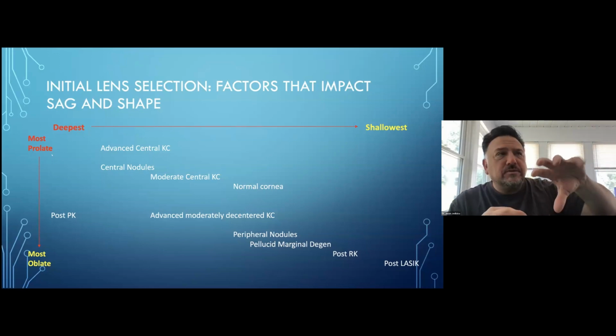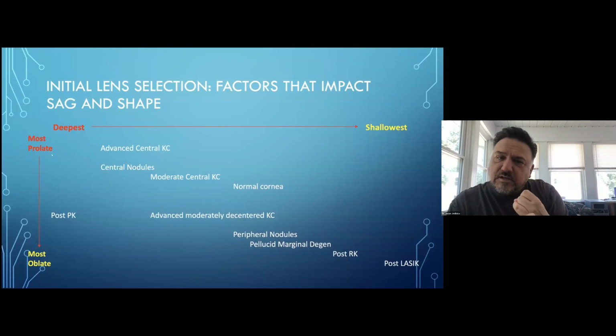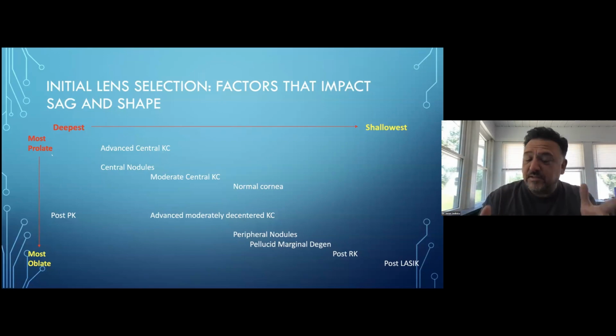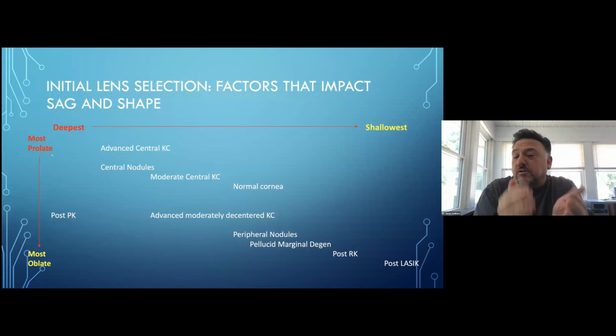So as we think about the geometry of the lens we need and the depth of sag the lens we need to pull out of our fitting set, you're sitting there facing a patient and you say they have this type of eye, then I need a lens that has approximately this kind of depth and this kind of shape. That is going to drive your thinking and your fitting set to narrow it down to maybe just one or two or three best options within that fitting set. And so this is the thinking process that should educate our diagnostic lens fitting as we begin the process of initial lens selection.